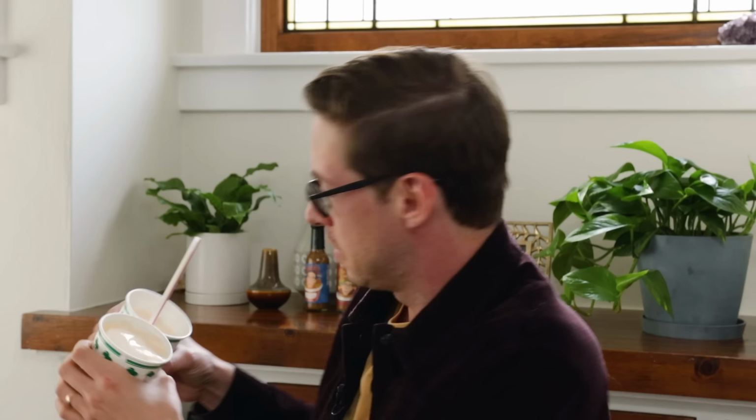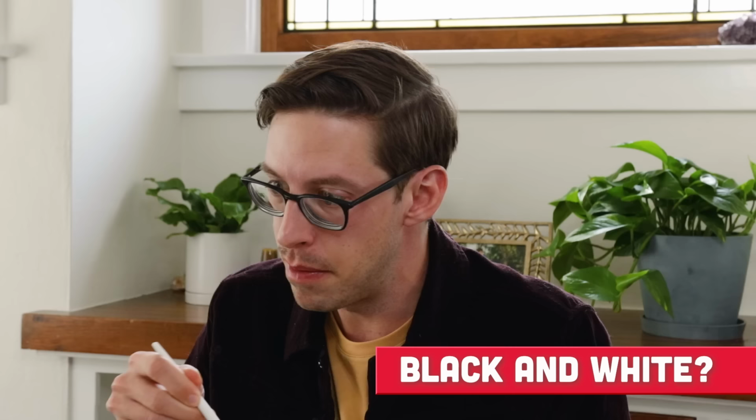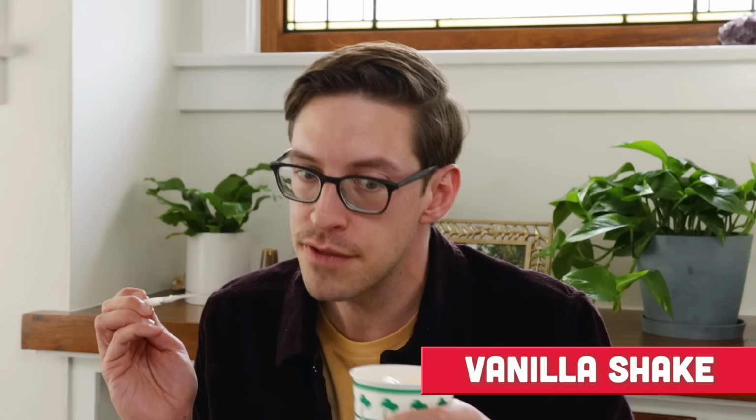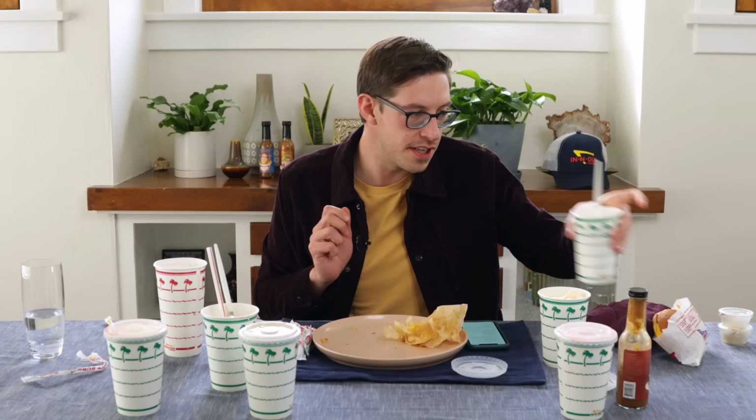This one definitely is the vanilla shake, right? So look at them in the same light. This one's wetter. One of these is a black and white, which means there would be chocolate somewhere. Maybe that first one is a black and white and this is the vanilla? I don't know. This looks like it's just vanilla. Yeah, that's vanilla. This is chocolate. Maybe I just didn't get the thing I needed, but all of the vanillas and the chocolates all taste exactly the same.